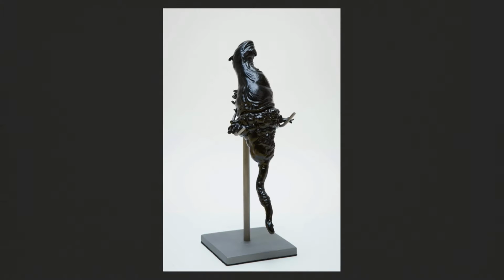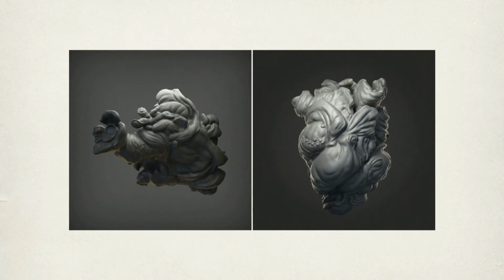This is Column, Thin Line, and these are two renderings that are still digital. I have actually created these through 3D printing, and one of these by CNC routing, but these are just digitally rendered images on screen.